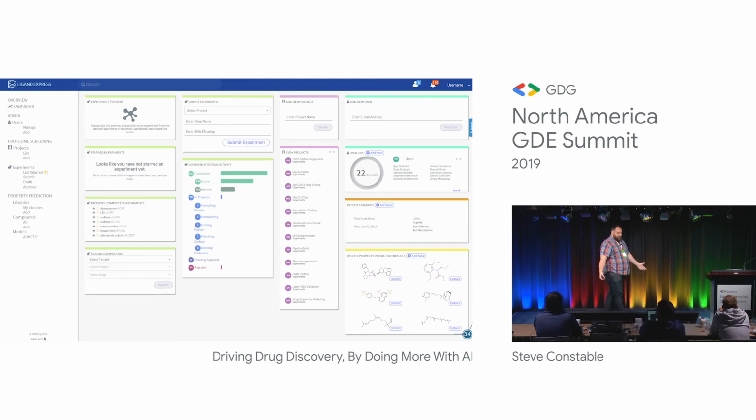So this is what it looks like, sort of your first login screen. This is basically our administrative dashboard. You get to see what kinds of experiments have been run. You have different projects, which are like initiatives that you're working on. You can manage your users, et cetera. Our newest addition down there at the bottom right is property prediction, such as the likelihood of a molecule to cross the blood-brain barrier. It's an important property. It's not really governed by interaction with a specific protein, but we still need to know about it.